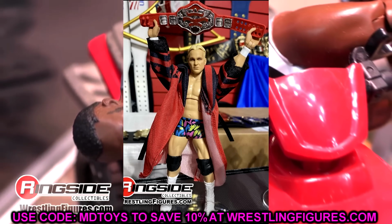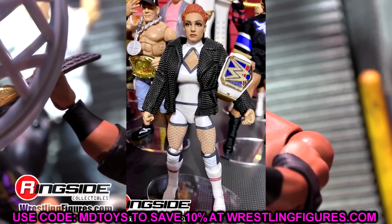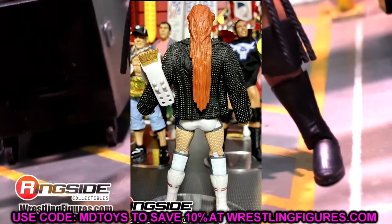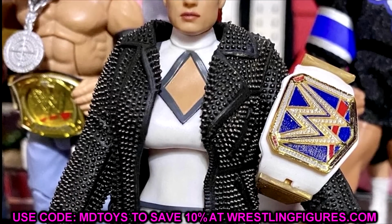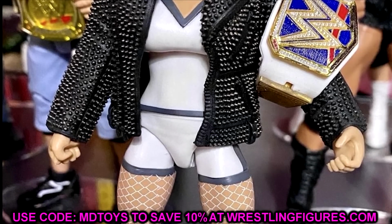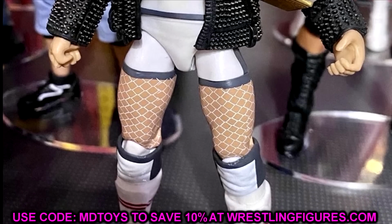We also had a look at Becky Lynch. And this Becky Lynch from the neck down is very good. I do not like this head sculpt. Like, what is up with her eyes right here? I am not liking the way her eyes look. But the white gear is insane. I do like the way the gear looks and the sculpts and stuff. And you guys will also notice that the SmackDown Women's Championship right here is a new mold. This is a new sculpt right here. It's newly painted. I think it looks very clean. It looks like they made it smaller, which is more accurate.